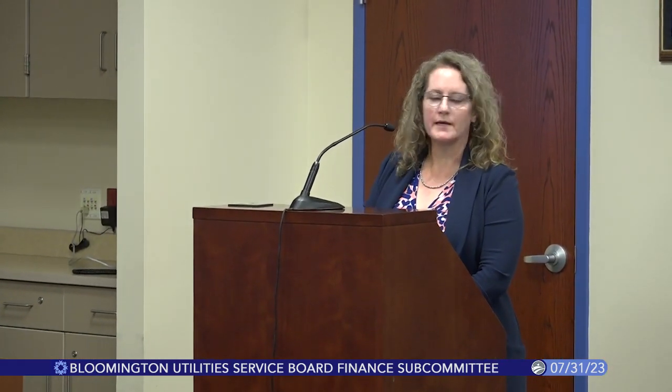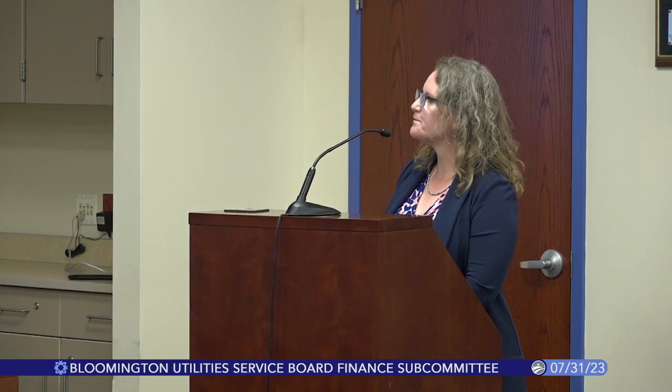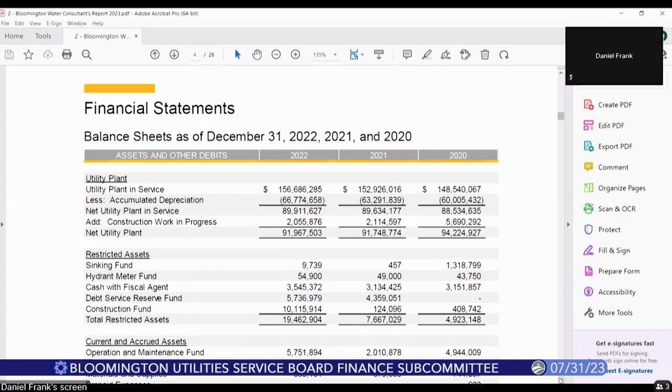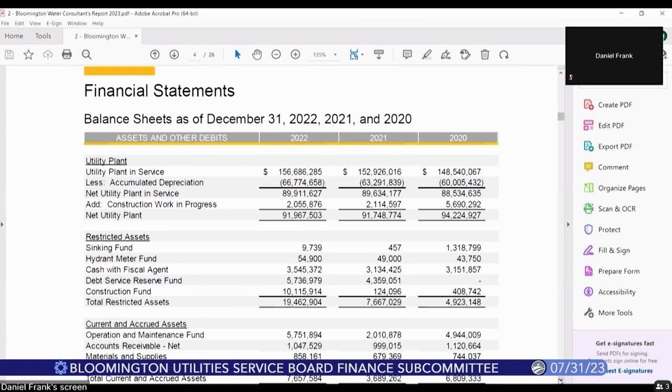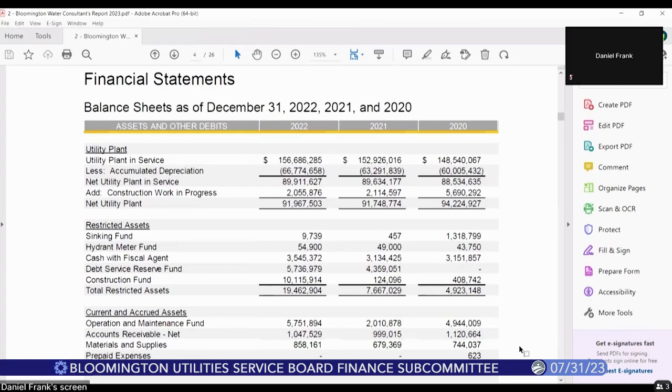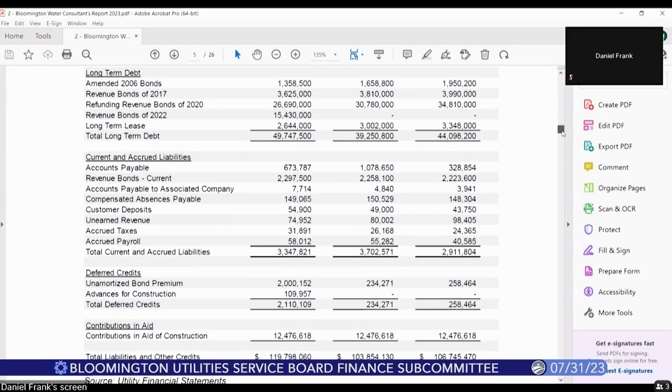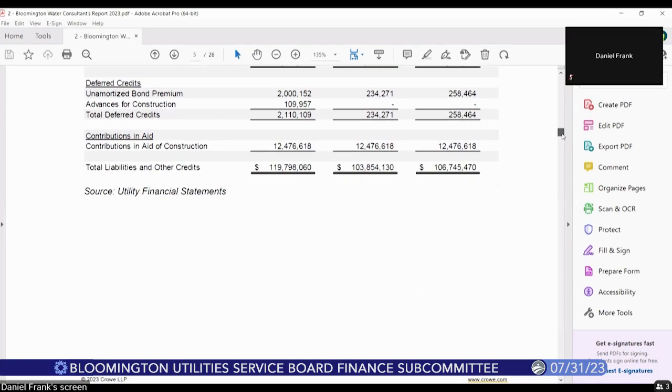Let's go a couple pages to the income statement. First we re-summarize your financial statements. So this is your balance sheet. We show 2022, 2021, and 2020 as comparison, so you can see over time what's happened with your utility. The next page is the liabilities and owner's equity. And then we show your current amortization schedule, which is just your currently outstanding debt.